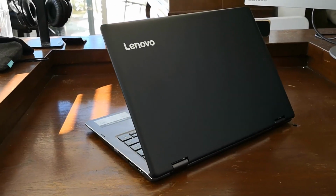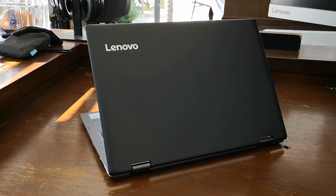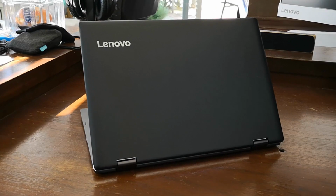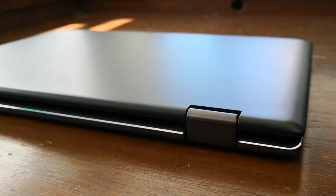On to the goodies. We'll be taking a look at 4 laptops that all have varying starting prices. First up is the Flex 611. It costs just $279 from Lenovo's website and aims to provide a good enough experience for students on a budget.